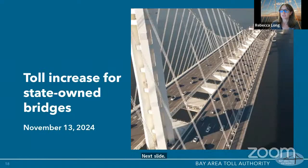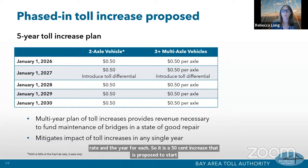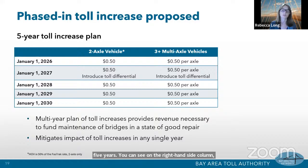So now let's turn to the details of the toll increase. Next slide. This slide summarizes the toll increase, showing the rate and the year for each. So it is a 50-cent increase that is proposed to start on January 1st, 2026, and then go up by another 50 cents all the way through January 1st, 2030. And so it would be $2.50, but spread over 5 years. You can see on the right-hand side column, it says 3+ multi-axle vehicles. There's also an increase on an axle basis of 50 cents per axle. And for the details on that, you can look at our website. Next slide.